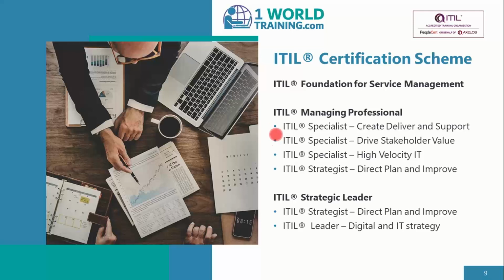ITIL, 3 of them are specialist certifications, which are Create, Deliver, and Support, or CDS, Drive Stakeholder Value, or DSV, High Velocity IT, or HVIT, and the 4th certification is a Strategist certification, which is Direct, Plan, and Improve. There's also another route to reach the managing professional level if you are already V3 certified. Those who are V3 experts would have to write just a single exam, that is the Managing Professional Transition Exam, or the MPT exam, and directly reach the MP, or the Managing Professional level, in ITIL 4.